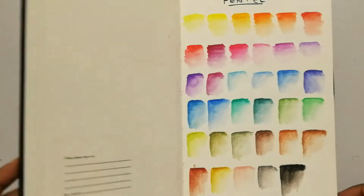It's an Arteza sketchbook. Thick paper, nice rough paper. I love it. It takes up the ink and the watercolor pretty well, so no complaints from me, except for the fact that every time I want it, it's not on sale, and whenever I buy another sketchbook, that's when it comes back out. Anyway, let's just get into it.